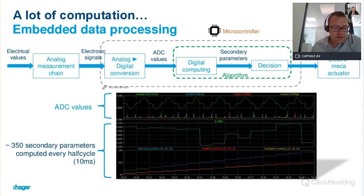Here is an example on the graphic below of signals. On the first plot, you have ADC values. For example, you can see what an arc fault current looks like. You have the very characteristic shoulders. It's not sinusoidal, as it should be, because here we are on a resistive load. And you can also see some frequencies on the signals just below. And on the second and the third plot, you have an example of secondary parameters that are computed, for example, correlation, computed also with digital filtering. Actually, we have more than 350 secondary parameters which are computed every half cycle.